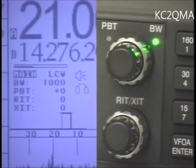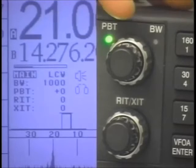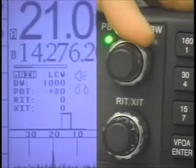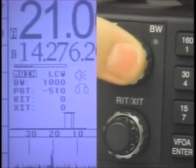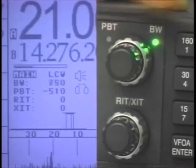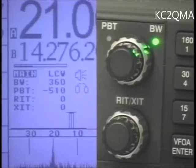The passband tuning and bandwidth controls share a common encoder, and you can select between PBT and bandwidth by pressing the encoder inward. You can see that now that it has selected PBT. Both passband tuning and bandwidth are represented by a graphic on the screen and a numerical value. You can see as I adjust PBT here, we're going up, past center, and down, and the filter moves. Same with bandwidth. The filter gets larger. As I move downward, it gets smaller. PBT and bandwidth are selectable in 10, 50, or 100 Hz steps, and the control for changing it is located in the menu system.